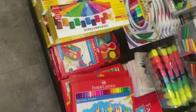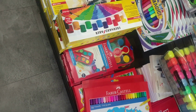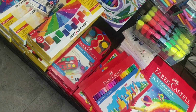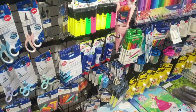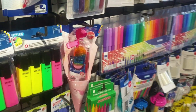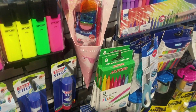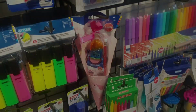These are watercolors. I prefer Faber-Castell, so I decided to pick them up. The school will specify the number if they want 12 or 24, but I think for those starting school, they'll probably need 12. These are highlighters. Be sure to pick some up. They help. And then also, I saw these cute presents for somebody who's starting school.